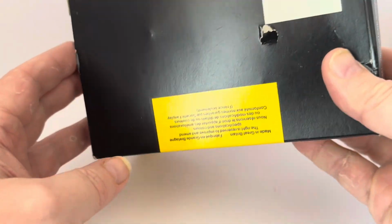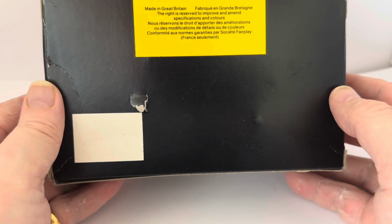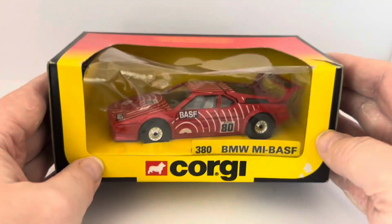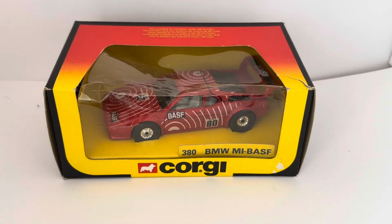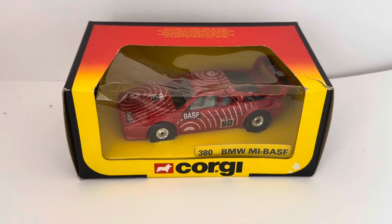If I turn the box over to the bottom, again it says made in Great Britain. The right is reserved to improve and amend specifications and colours. So that is the box. Not a great deal to see in the box, but it is a very old item, and these particular boxes didn't contain a lot. It was all about the vehicle at the end of the day. Okay, let's open the box and have a look at the contents.